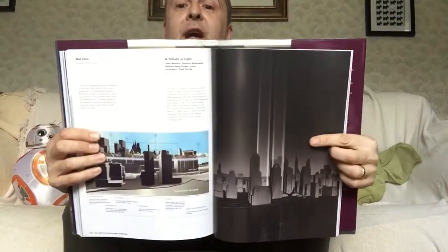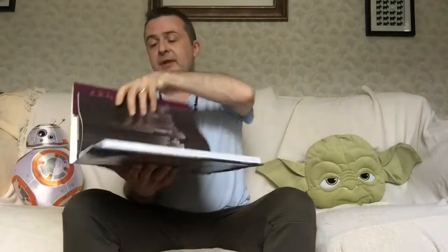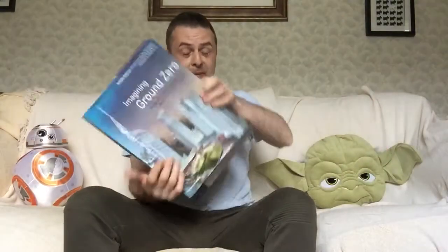Now, obviously, there was the Towers of Light in the days and weeks after. There was a very nice memorial shining beams into the sky, which is very moving. And there's this interesting design also. Perhaps in 100 years' time, we'll be building buildings like that. That's like something out of The Expanse for New York in there. So I think that is just about it.